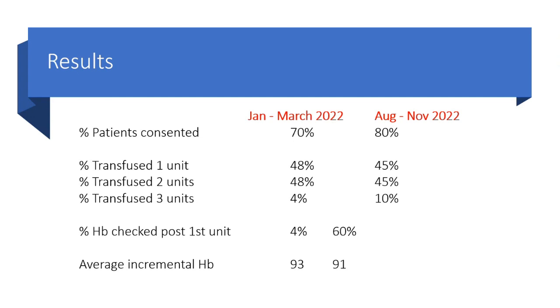It actually turned out to be in the postnatal setting, and it turned out to be quite low numbers. So in our pre-intervention period, back in January to March, we had 23 patients who we felt could be included in this pilot, compared to August to November of our actual audit, which was 20 patients. So the results are here. Patients consented increased slightly in August to November.